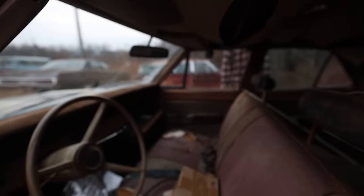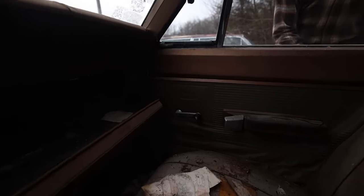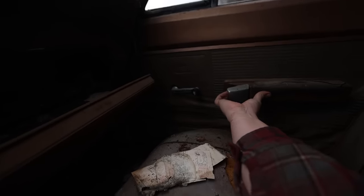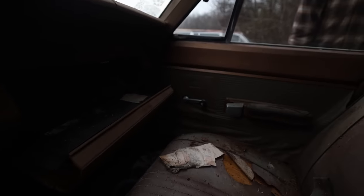My door's stuck. Let me see if I can help you out. Oh! I don't know, that handle's stuck too. You might be out of luck. Try the back door. Smell like butter.